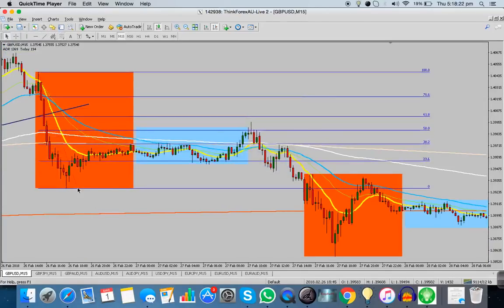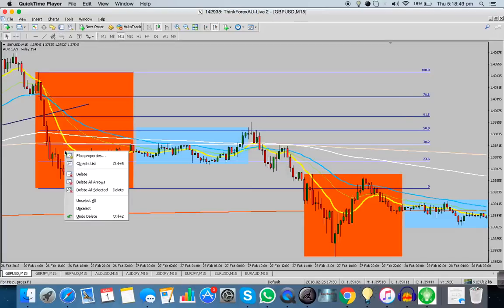Which is just another additional point of confluence. We've seen that price has hit our 382 mark and it's gone to this point here, which is at our 50 fib ratio, right? And then it's creating for us a pattern, right? So you could say that this in itself is a bit of a double top formation. Now, let me just quickly get rid of the fibs.